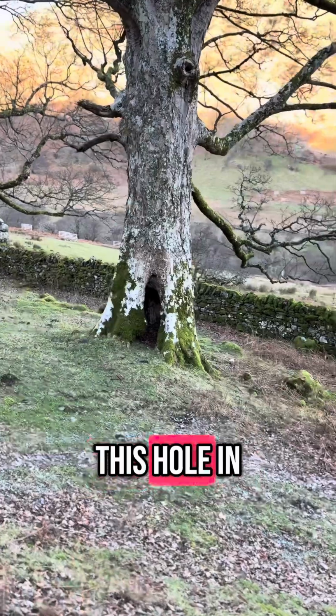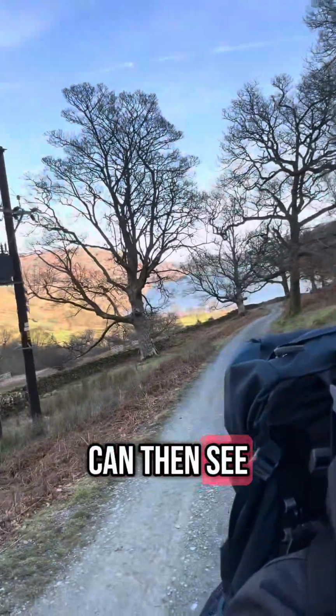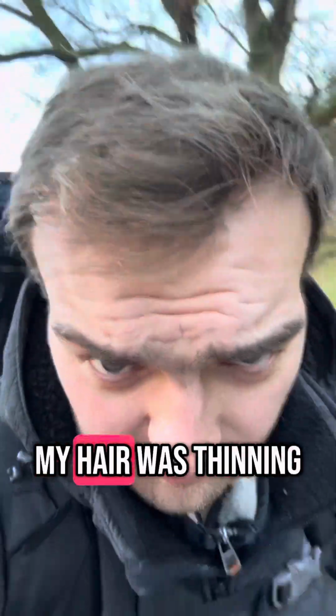Then we found this hole in a tree where the fairies live. Looking back, you can then see a view on that farm track. This is when I realised that my hair was thinning.